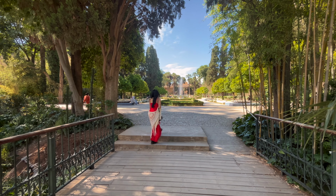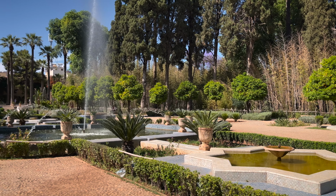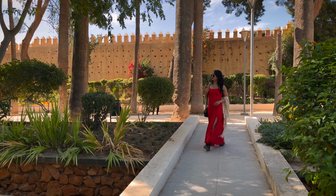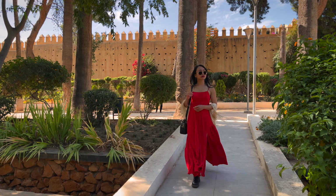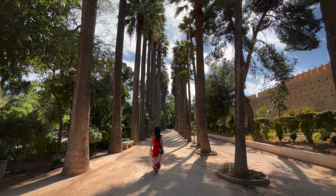Luckily, in 1917, the gardens were fully opened to the public and recently renovated in 2011. We enjoyed walking under the leafy trees while the fountains and ponds made our time here very refreshing.